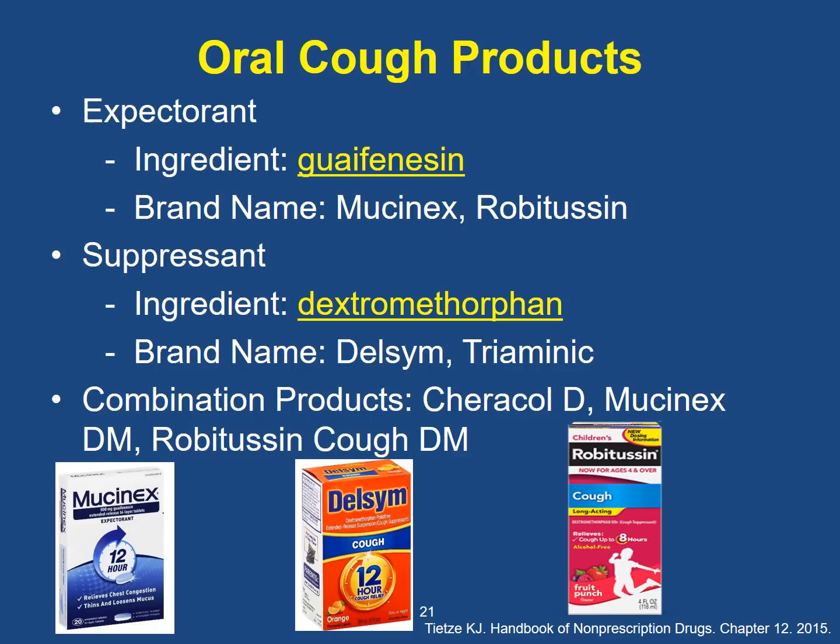Now I'm going to spend just a few minutes reviewing some of the different over-the-counter cough, cold, fever products that are available, and then I'll transition to talk about some specific pediatric considerations. So two of the main components in a lot of our cough products are an expectorant and or a suppressant. The ingredient for your expectorant is guaifenesin. An example of a brand name product is either Mucinex or Robitussin. These are both very common over-the-counter products that you will see. And your suppressant, the active ingredient is dextromethorphan, and a common brand name would be Delsym. Sometimes they can be packaged together in combination products, and I have some of those listed here. Examples would be Mucinex DM and Robitussin Cough DM. So it has that dextromethorphan or your suppressant in it as well.